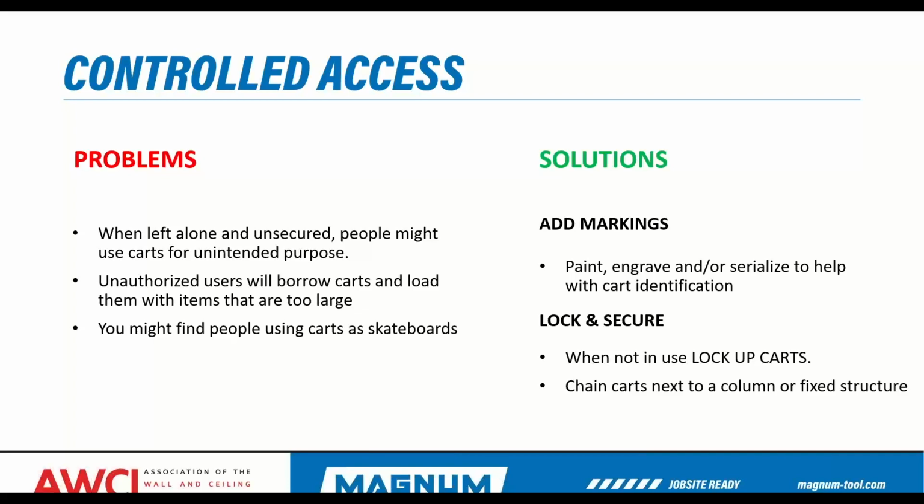So the majority of our stuff is on carts. Now that doesn't stop people from taking them and moving them and rolling them away, but typically they're loaded down with our materials for the duration until that product's installed, and then it receives more product.